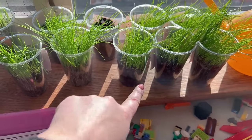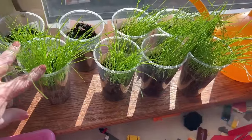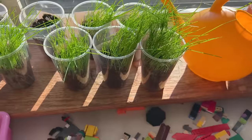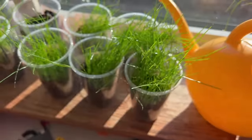But let me show you everyone else's. I had to turn their cups around because I have their faces on them, but look at this grass. Look how tall it is already. Originally, I thought I was going to have to take these home over break and have somebody water them for me while we continue to have them grow, but students will definitely be able to take these home, which is going to be nice for me.